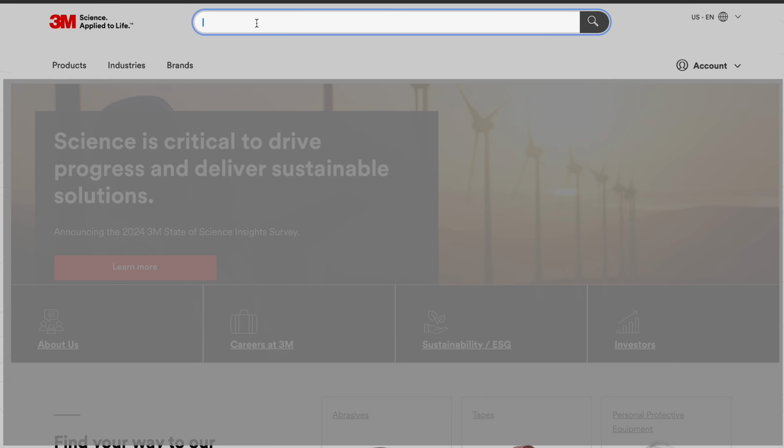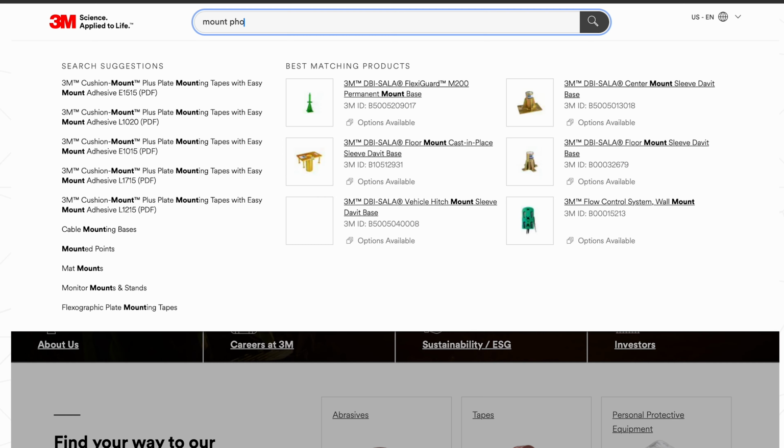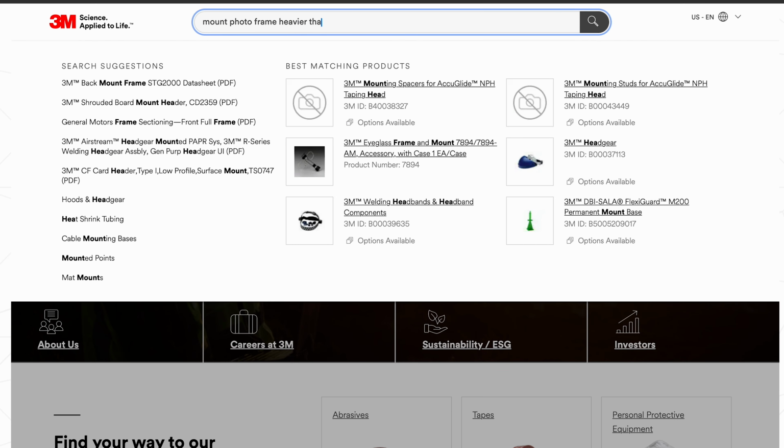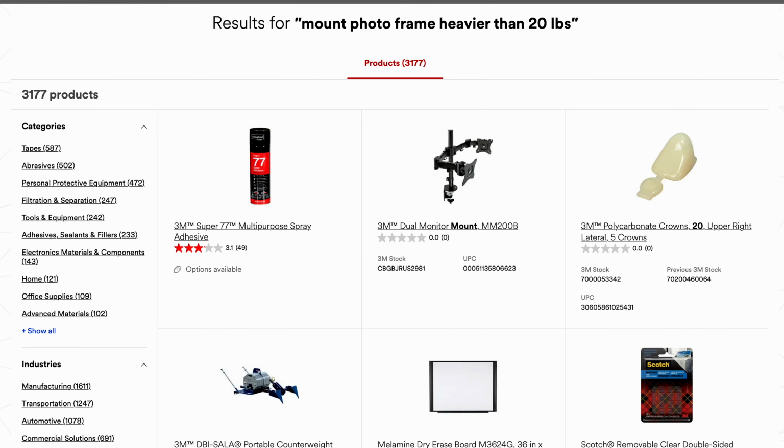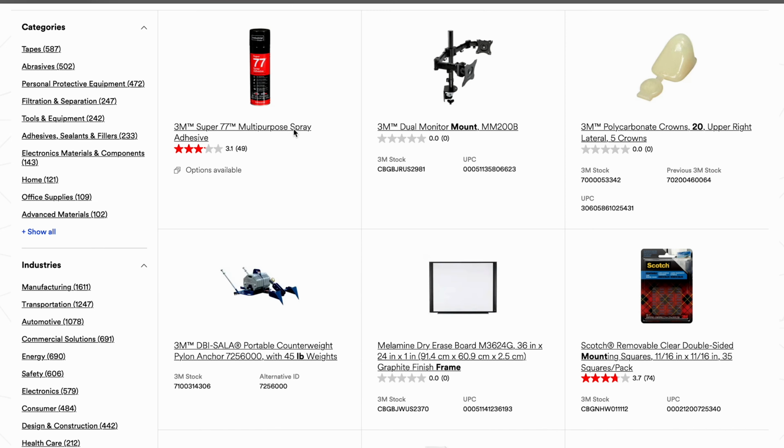So to find the right product, I will go to a certain website, and for our example's sake, let's go to 3M's website and try to look for something that will hold or mount photo frames heavier than 20 pounds. So of course, as a person who just searches for things, I go to the website and I search for things that I can use to mount photo frames heavier than 20 pounds. And immediately you will see that the results are actually kind of confusing. None of these products that I'm looking for actually are associated with mounting photo frames.